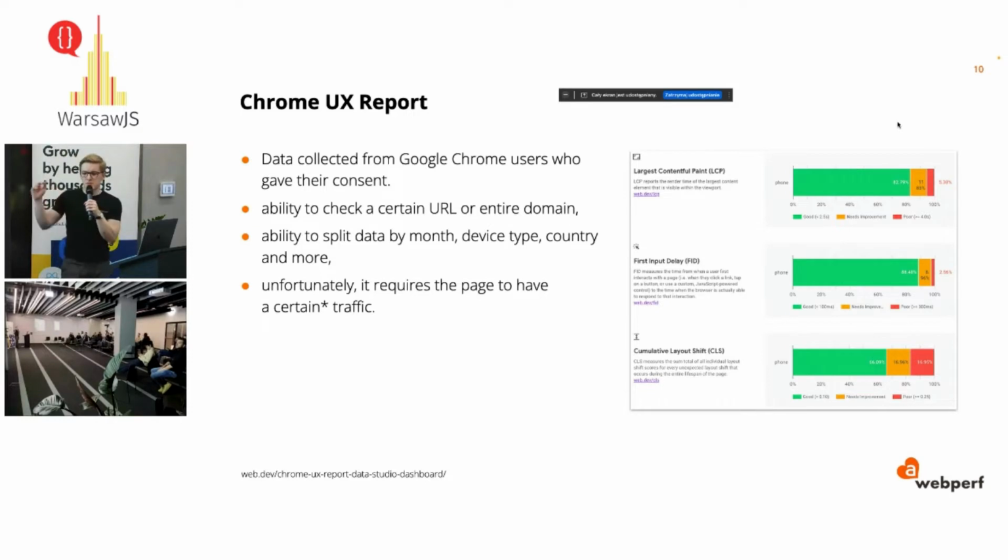Regardless of the path that you go with, synthetic tests or real user measurements, there's something also provided by Google called Chrome UX Report. And what's cool about it is that Google Chrome is actually collecting this web performance data from all of the users that gave consent to it, and it's providing it for you for free. You can check this report for any public website that there is. You can take either a certain URL or the entire domain. So you can go to the Chrome UX Report and check, for example, allegro.pl, how we are performing right now, or any of your websites. You are able to split the data by device, by the network conditions, and much, much more.